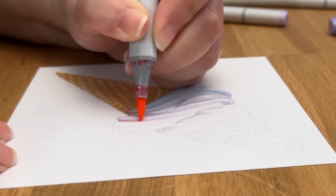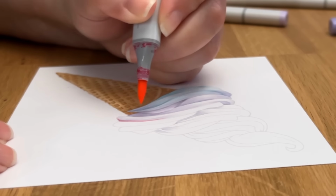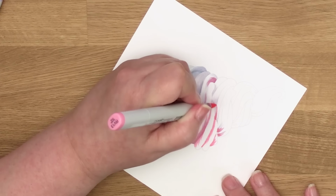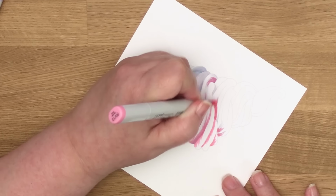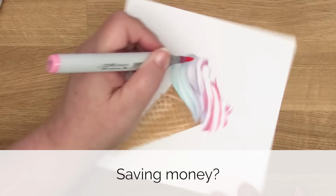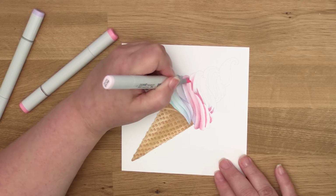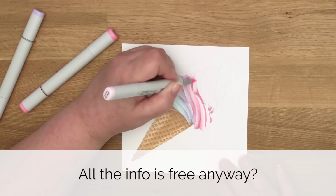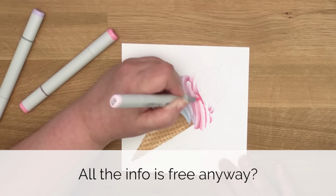Okay, allow me one final point here. Something for you to think about. No pressure, no judgment, just something to think about. I know that most of the people watching marker videos here at YouTube, and let's face it, we're probably talking about you here, you're here to learn how to color with markers for free. Maybe you're trying to save money to buy more markers. Or maybe you just have the idea that there's no reason to pay for a class because the information is all available for free right here.